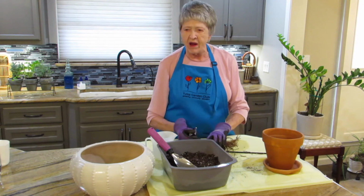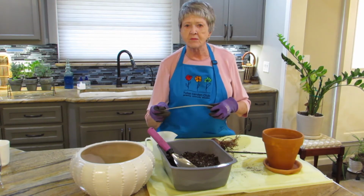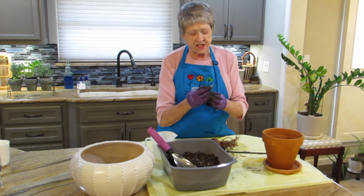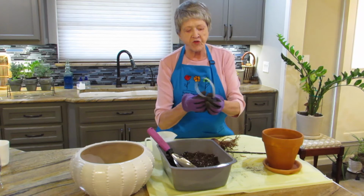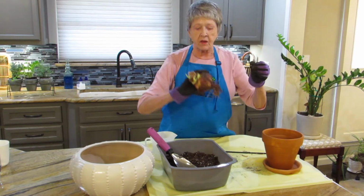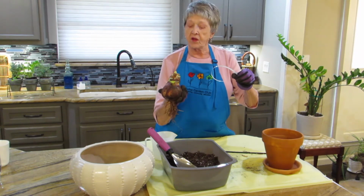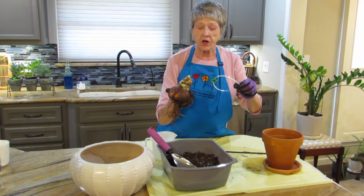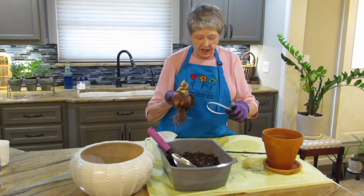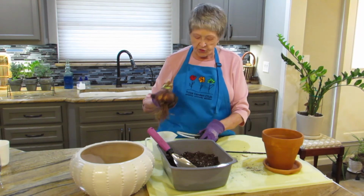We are a little bad about ordering things online, and then when it comes, we're disappointed. But bulbs are sized in circumference, and an amaryllis bulb should be somewhere around 32 to 34 centimeters in circumference. And of course it's centimeters because they come from Europe.